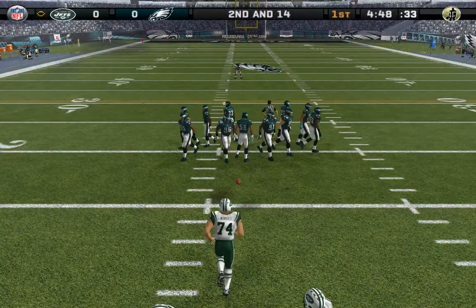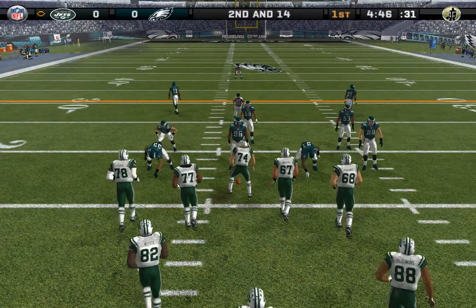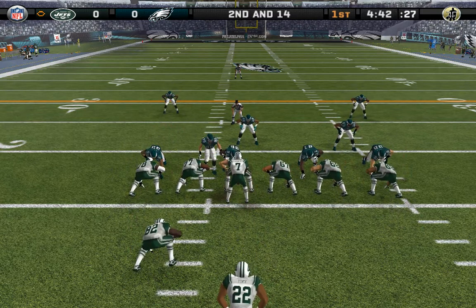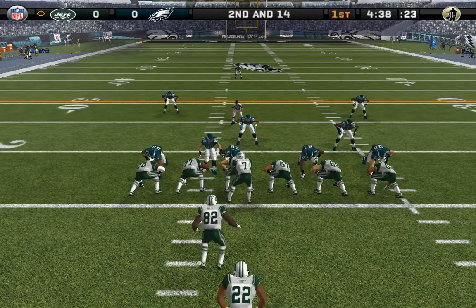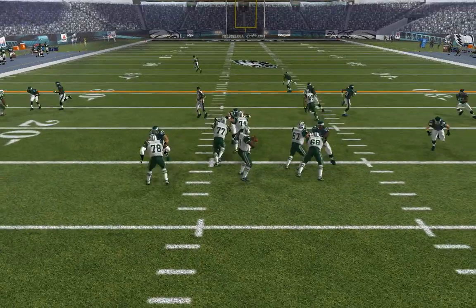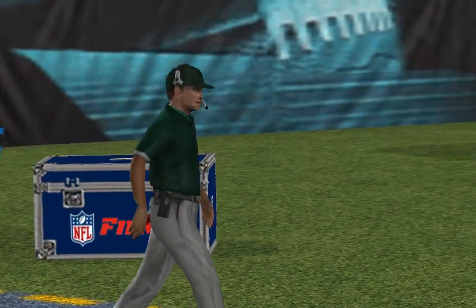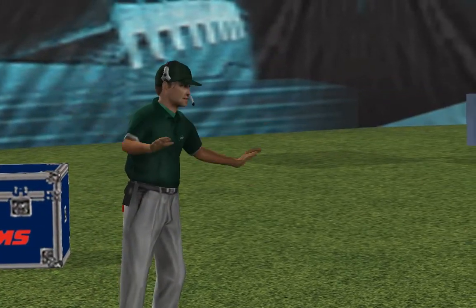Now in second and long after the set, on the 17-yard line. The Eagles with a four-man front. Sends this pass out of play. He couldn't find a receiver, so he threw it where no one could get it.